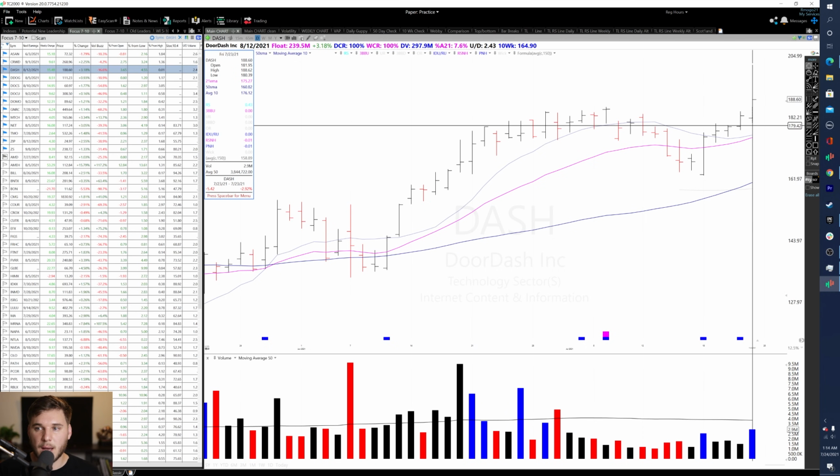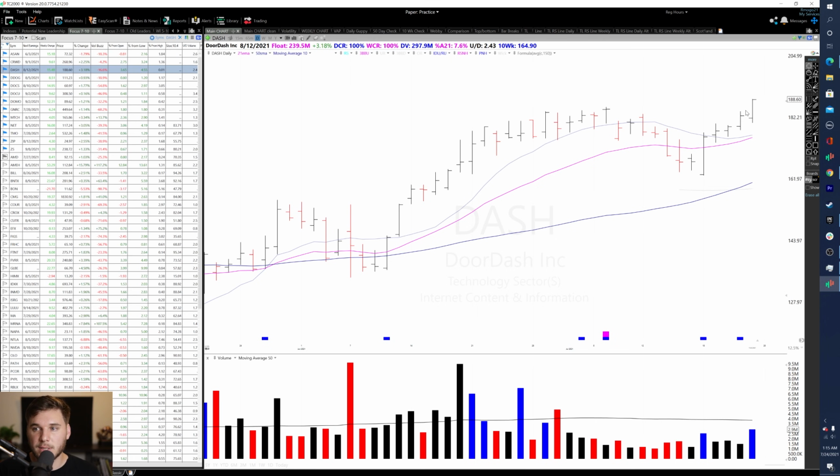But even if your stop is here at the low of the day, your risk is about 3%. So risk is much higher at this point. And you can always add on this day after setting up a core position here through the oops reversal, or even adding here through the bullish outside day breakout. So that is an example with Dash.